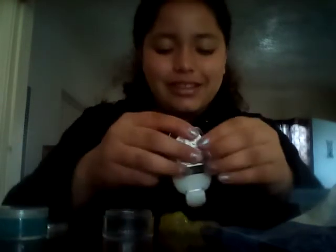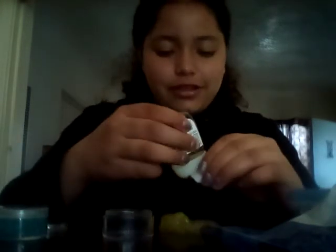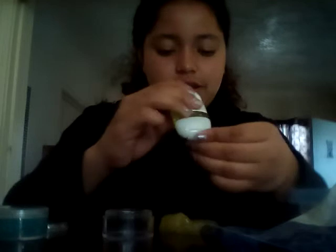Oh, and I added some hand sanitizer. I don't know if that's bad or good. Oh, I added a drop, so I don't think that should. I just added it because it was already, like, on this. So, like, why not just add it? But it smells really good. It smells like, I don't know. Okay, let me try to do the thing I like to do.